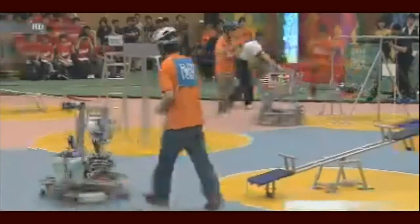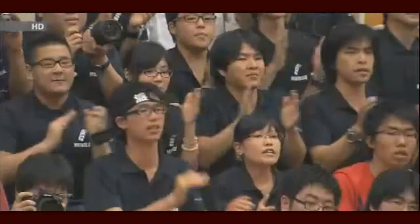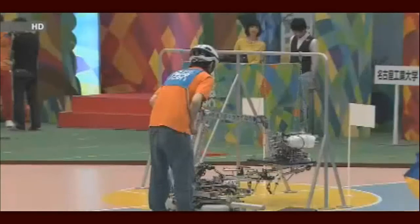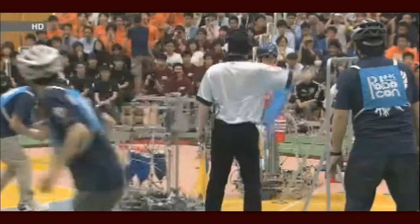Engineering students from more than a dozen Japanese universities tested their skills and creativity in a robot contest organized by NHK. The theme of this year's competition was a salute to parenthood. Each of the 18 teams brought a pair of parent and child robots to the contest in Tokyo.